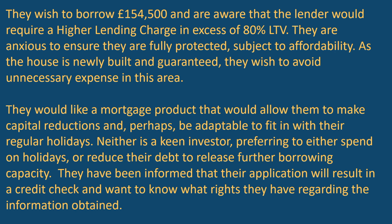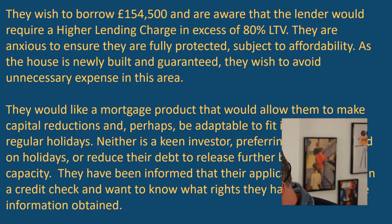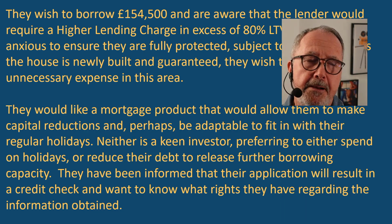So they'd like a mortgage product that would allow them to make capital reductions and perhaps be adaptable to fit in with their regular holidays. Now, the mortgage product, of course, is your fix, variable, cap, that sort of thing. And what we're looking at here is a product where they can make capital reductions. So we don't want any restrictions on making lump sum payments, do we? We don't want any of that, because that would not be good. Let's just say hello to you there.